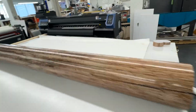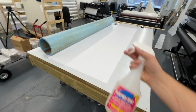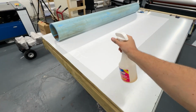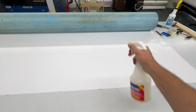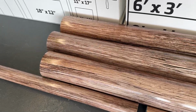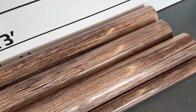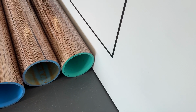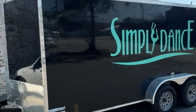We tried installing this a number of different ways, probably 5 different ways, none of which worked very well. It was a very laborious project to get out all of the bubbles, but they turned out relatively good. Pretty happy with how they are. So you can see that. Quite a transformation.